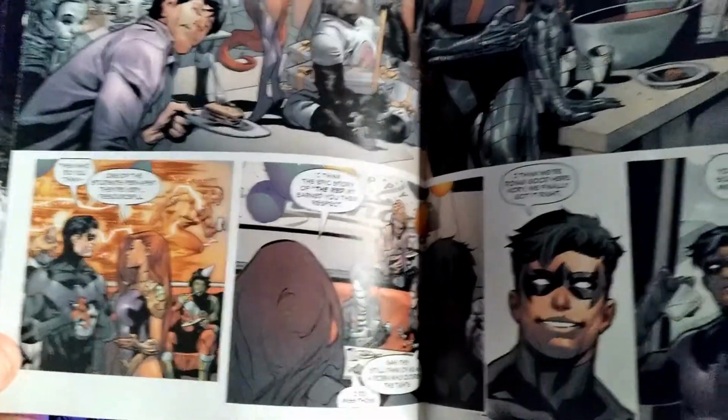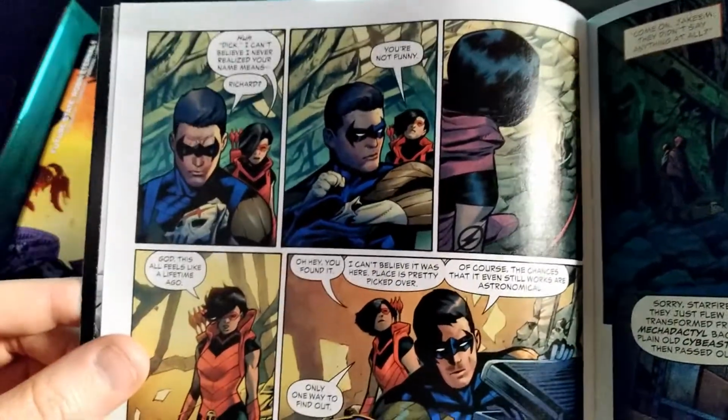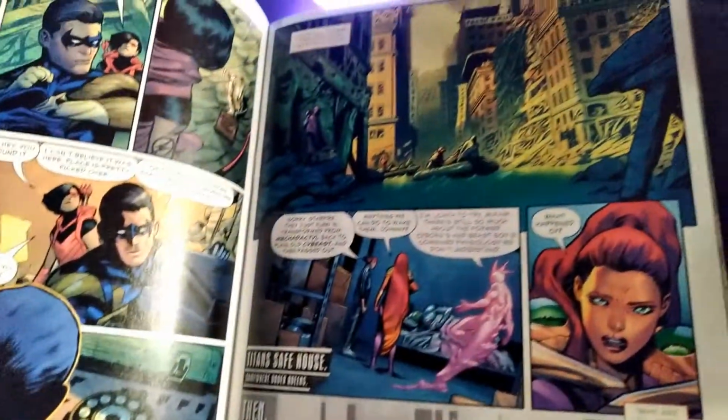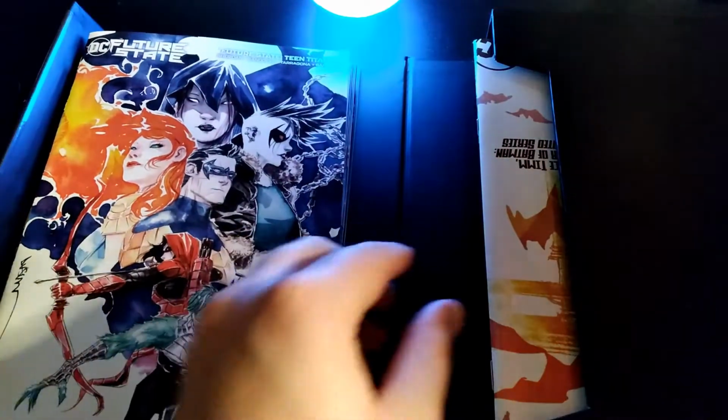And I guess there's an element of mystery to this. Like, I think in this it's supposed to be someone that's not Dick Grayson. And the art's looking really good in this too. Let me see who. Rafa Sandoval. So great job, Rafa.